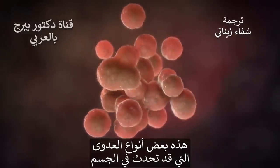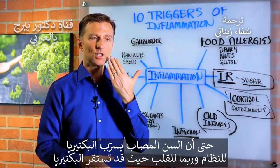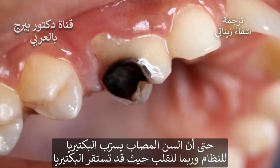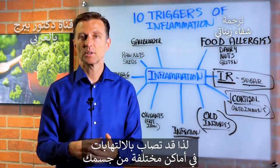So there's all these different infections that can occur in the body, even from like a tooth that is damaged that then leaks bacteria into the system, even into the heart. It can settle in there. So you can develop all sorts of inflammatory conditions in different parts of the body.